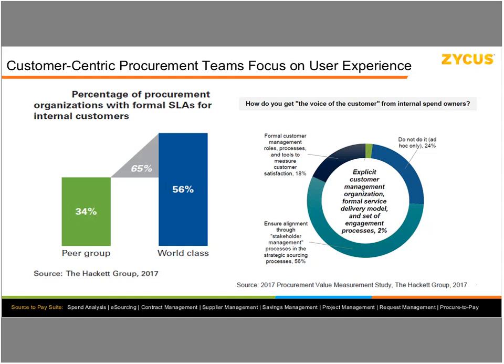So let's take a look at what some of these companies, especially the world-class performers, have done to establish a customer-centric type of culture. And of course, it's not just about technology, it's also about organization and about process. From an organization standpoint, one of the things that the world class has done to a much greater extent than the peer group overall is focus on establishing formal service level agreements with their internal customers. They're about two-thirds more likely, 65% more in the world class, to have taken that critical step.